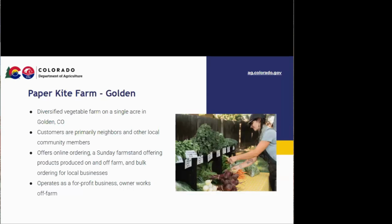So as you can see, there are lots of different ways urban ag works. There's not one model to it, but all of this could be considered urban agriculture.